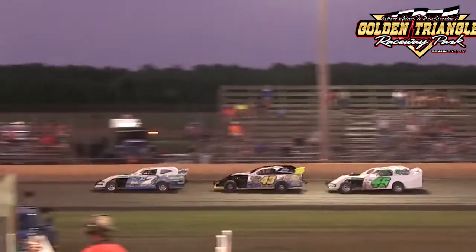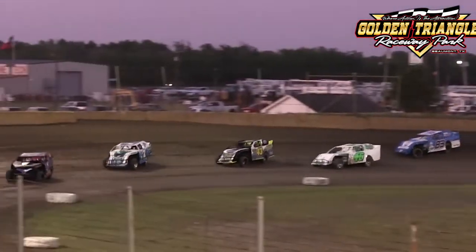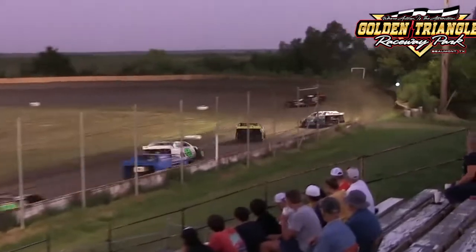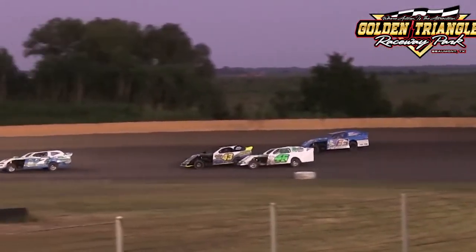Looking to the inside of Corey Neal Jr. in the C7 is going to be the 43 of Mr. Chase Breezy. A little loose there on the exit of 4. Opens the door for Breezy. This is Breezy's first time in this car this season, driving for Chris Green.